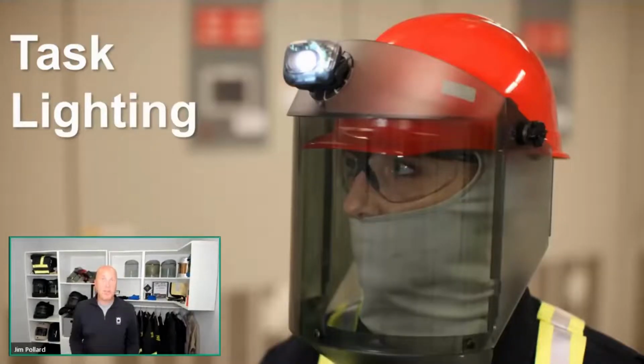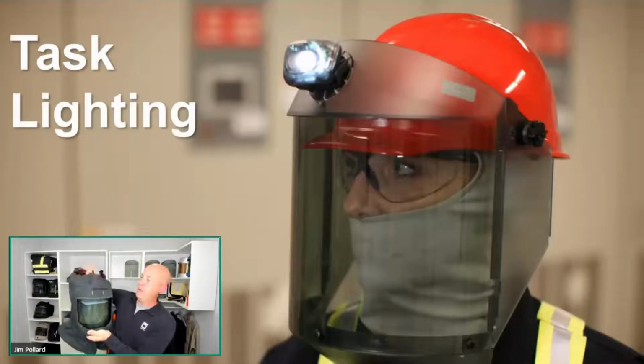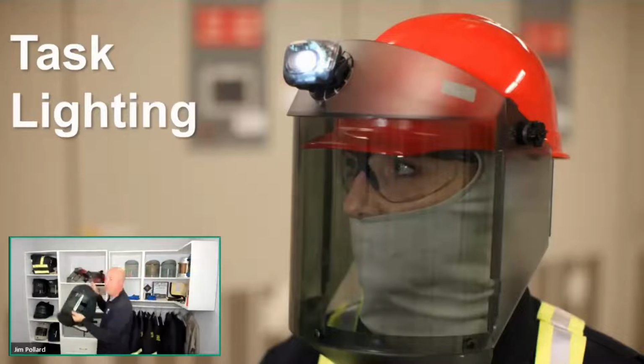It's terrible. What they could have done in their specification of their Arc Flash PPE in their program was to ensure they have adequate lighting. Almost every face shield and suit hood is available today with lighting. It's standard issue from Oberon to have a belt loop. If I hold my hood up here, there's a loop at the top, and this is where we mount a light.